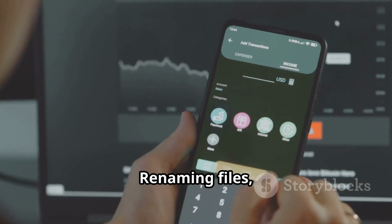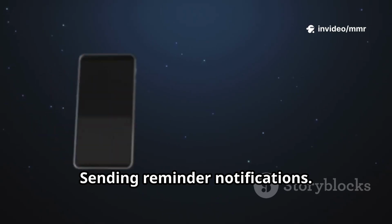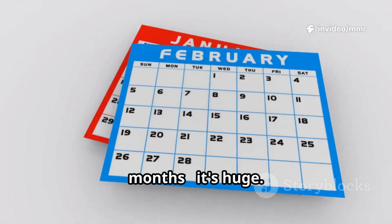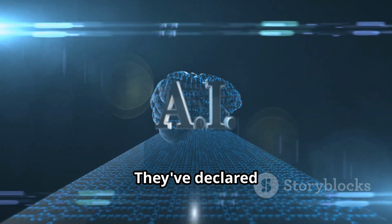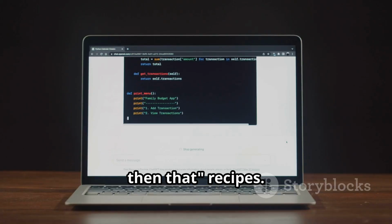Filing digital receipts, renaming files, moving data from an email to a spreadsheet, sending reminder notifications. Each might take a minute or two, but add them up over weeks and months, it's huge. Top performers recognize this time drain. They've declared war on it with AI-powered automation. Build simple if this then that recipes.